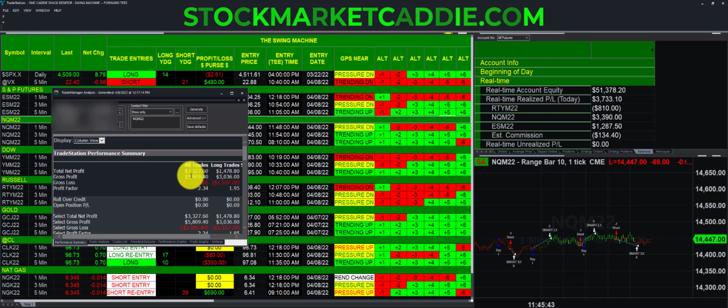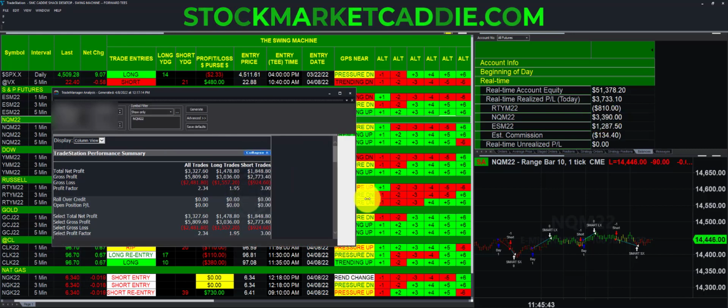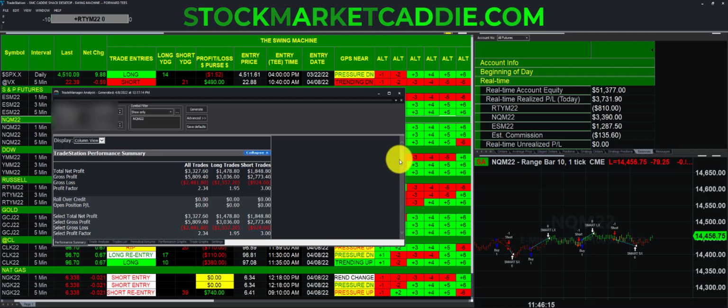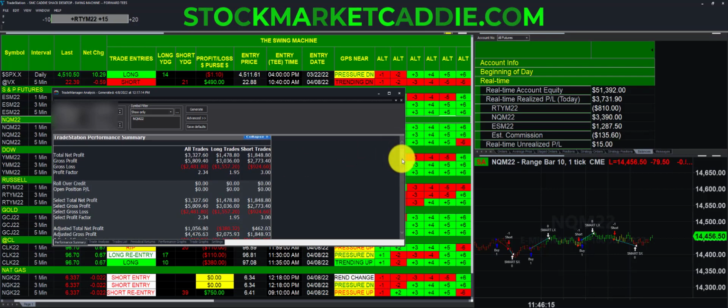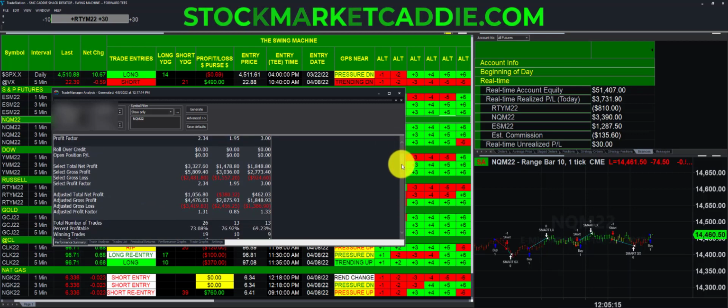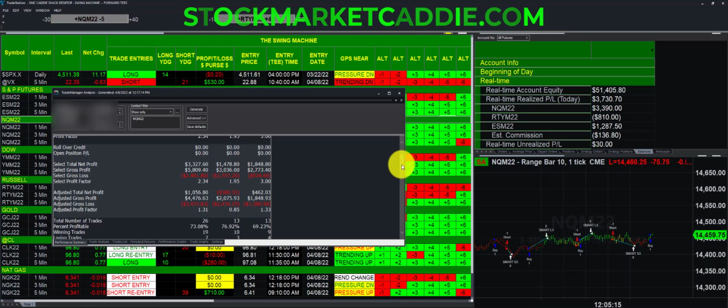Here's the money, $3,327.60, and we're off by about $50 or $60. Pretty darn accurate. And let's bring into view the profit factor for today, 2.34, and we scroll down and you can see some of the greater detail. Total number of trades, 26. It has won 73% of those trades.